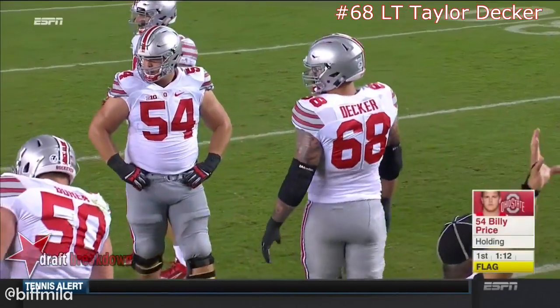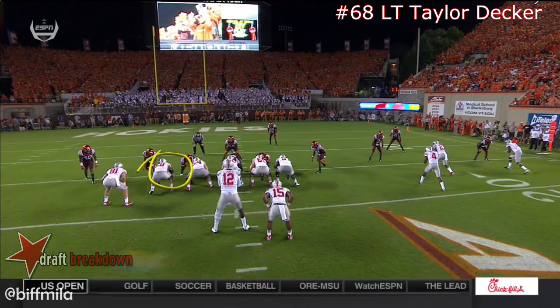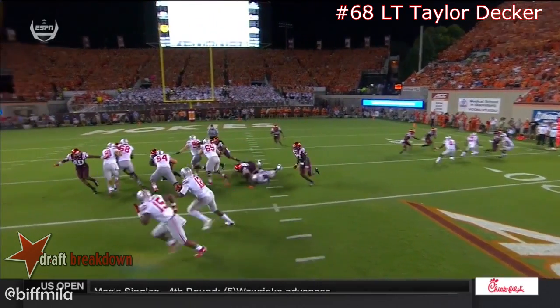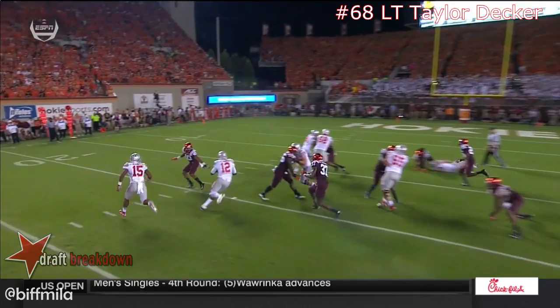So the whole left side of the offensive line was guilty of holding there. Here's the left side right here, obviously. Decker has a double team here with the tight end. They're optioning the end man on the line of scrimmage. There's the hold right there. You can see it.